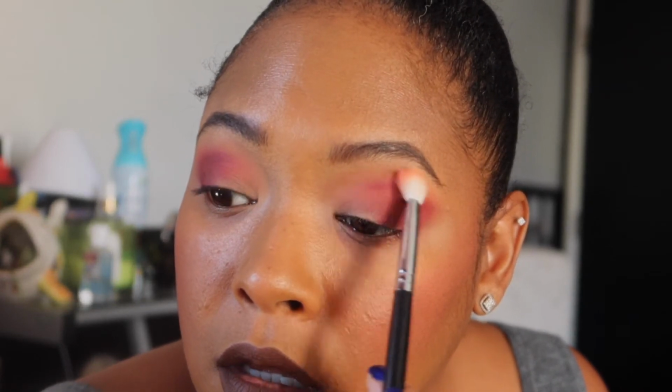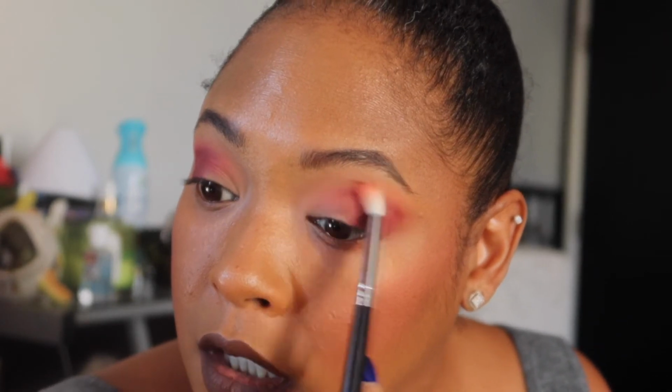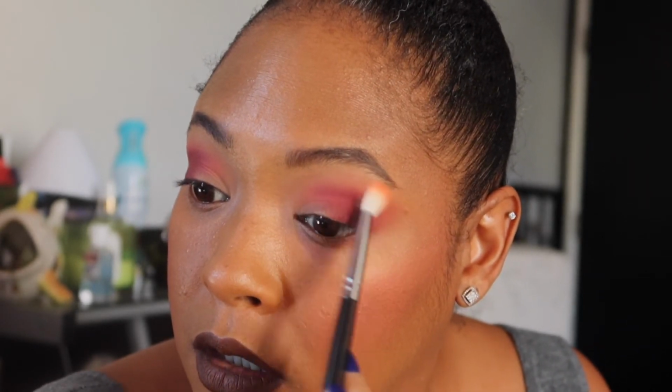So that's pretty, like you don't even have to do that much. Then I'm gonna go ahead and take the peachy pink again, and I'm gonna go right over that, just to blend. I have a mirror over here too, so that might be why I'm looking over here. I kind of moved my camera around, so I want to see how the quality would come out a little better. That looks good.